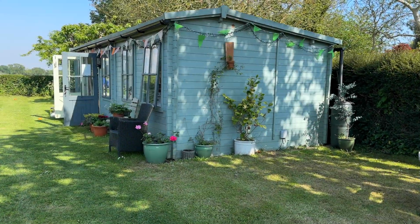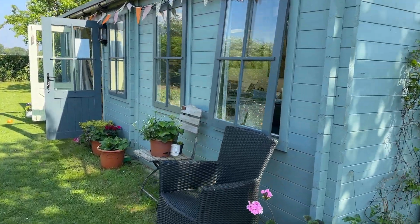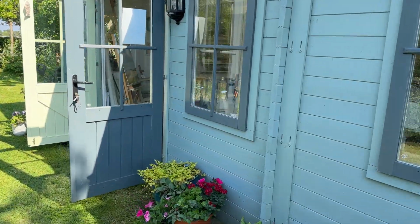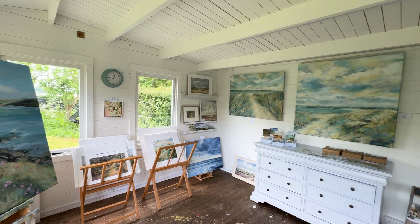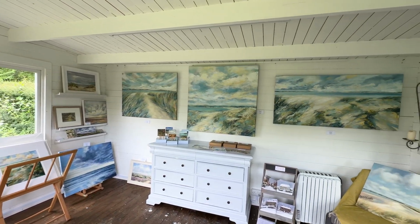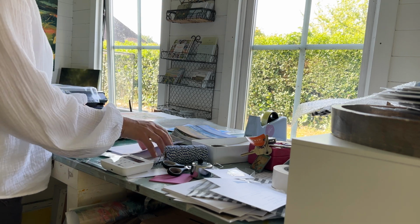Well, I hope you've enjoyed that little glimpse into some of the work I've been doing recently and the preparation for the open studios. I thought it might be helpful for those artists of you out there if I did a list of things that you need to think about before you do your open studio. Maybe you haven't done one before and it could help you, or maybe there's something on there which you don't do that you'd like to do.